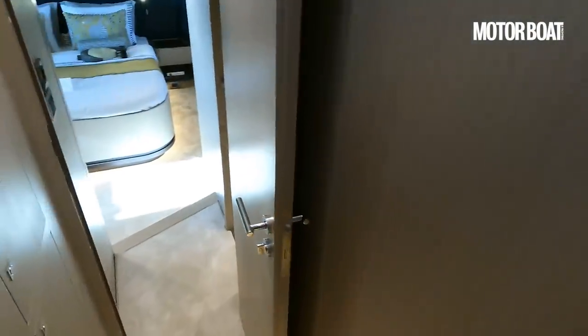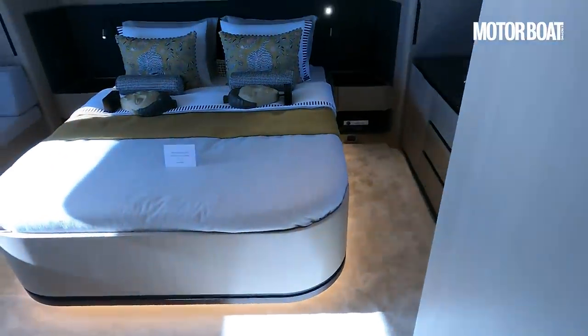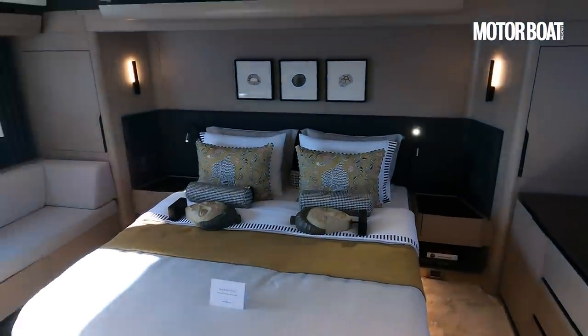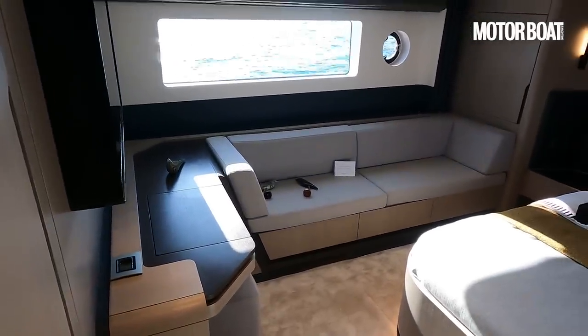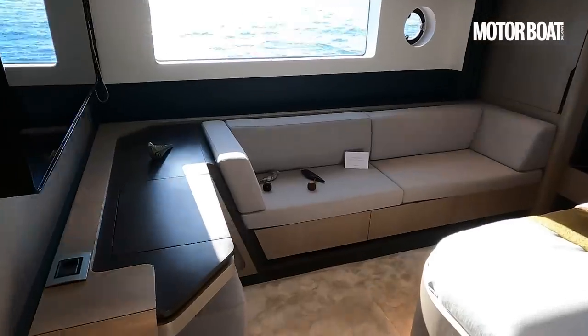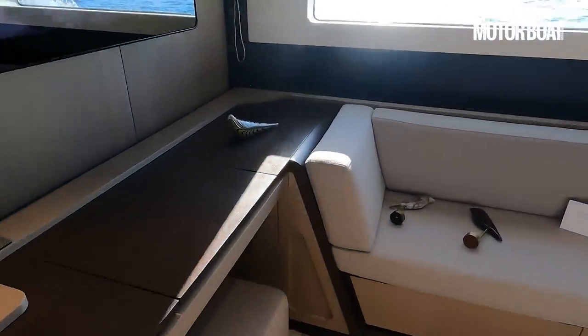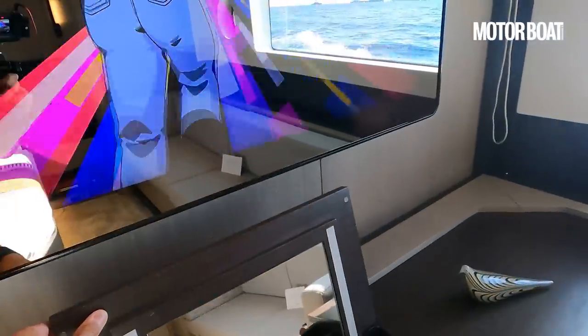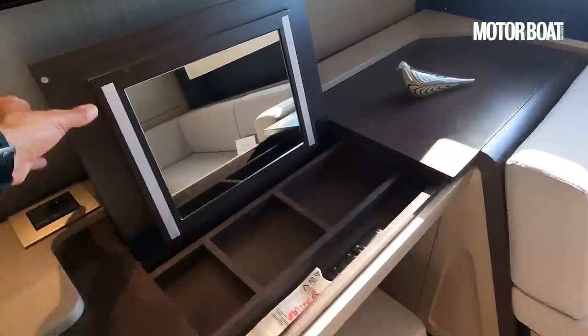Now, another couple of steps down, we head aft and we find the most impressive section on this lower deck, which is of course the owner's cabin. Now look at that on the starboard side. It's absolutely massive for a boat of this scale. We have a TV built onto that forward bulkhead, and below that a neat little dressing table.